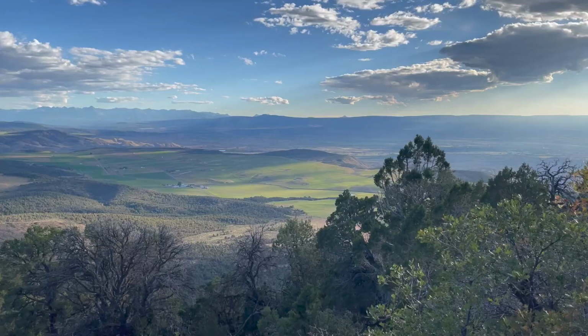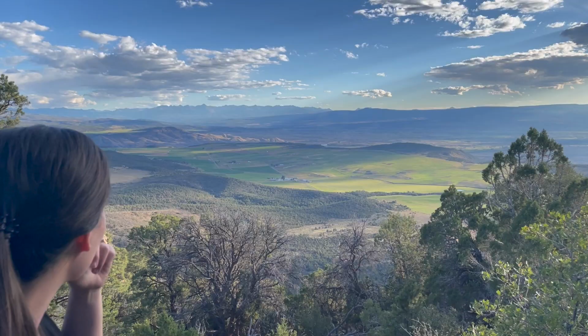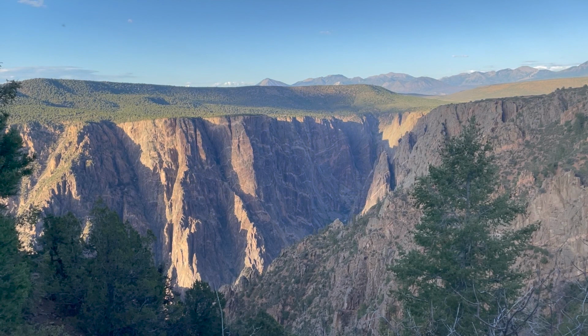Look at how pretty the grassland is. It is really cool how you can see the different landscapes, like from farming into forest. That's a cool view, the Painted Wall. What do you think? Yeah, definitely. You should do this hike to get the perspective from the other side. And burn some calories before dinner. Exactly.